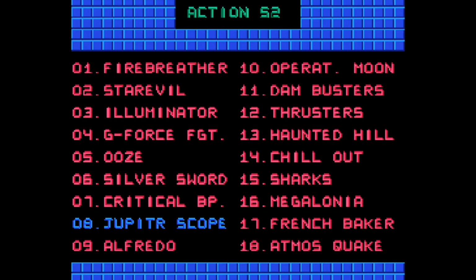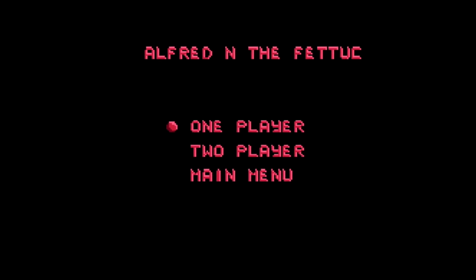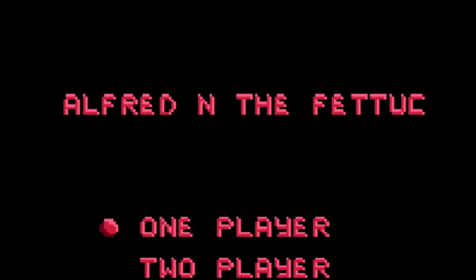Also, what the hell is that thing? A mouldy fried egg? Jupiter Scope. Yep, it's another one of these games. This game is called Alfred in the Fetuk. What the hell is a Fetuk?